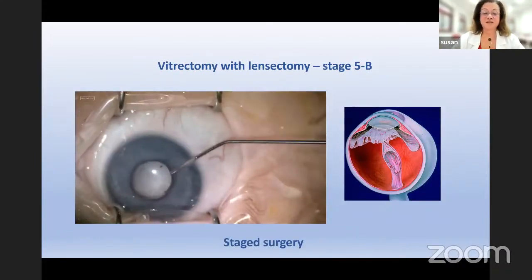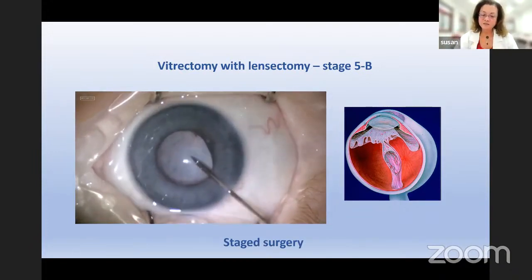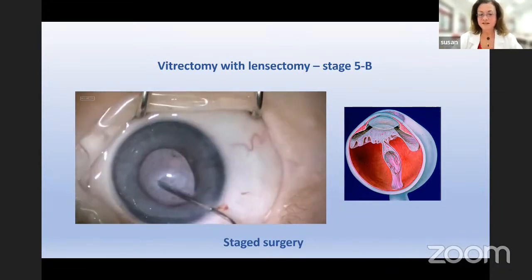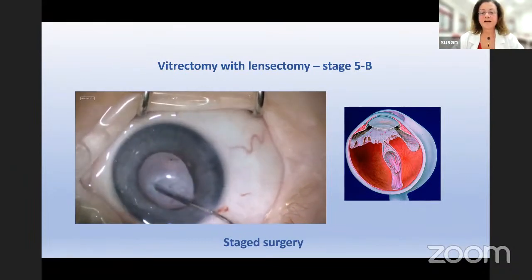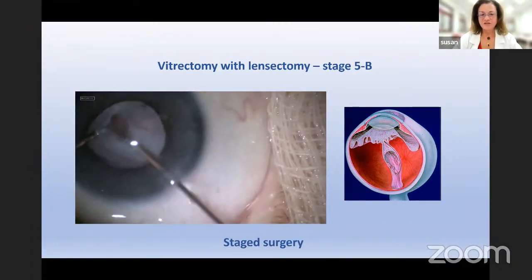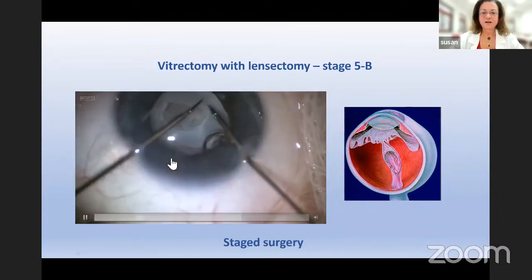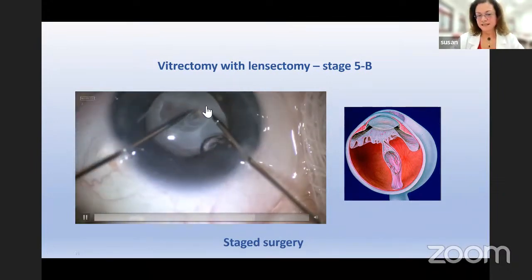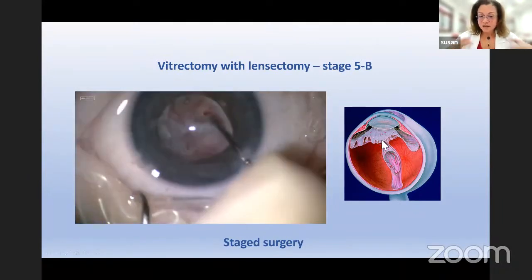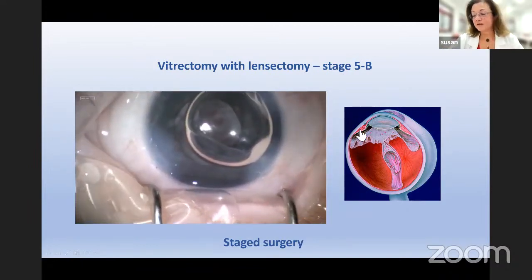Finally, stage 5B was the last stage to be addressed, but nowadays, with our techniques and new instruments, we can do it and open this closed funnel. You can do it in several ways. And I'm showing you these images to see the stiffness of those membranes. The main objective is to release this anterior fibrosis, address the stalk, release the stalk, and release the peripheral fold of the retina.